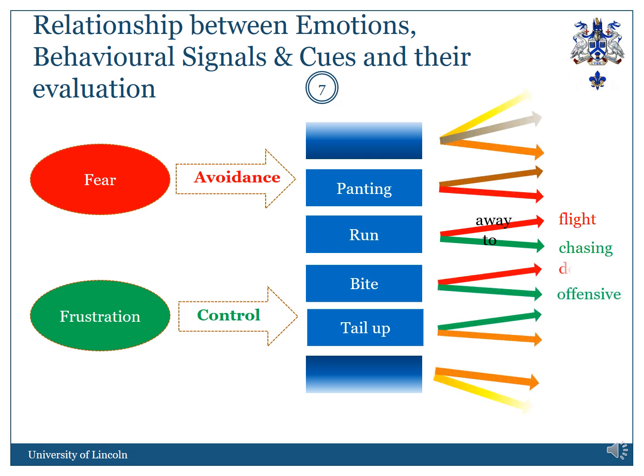So, we can think about the dog biting. If it's scared, we might say that it's defensive. If it bites when it's frustrated, we might say it's offensive. And likewise, some of the other behaviors listed here may be used by different emotional states beyond just fear and frustration. And we have to be aware of this and appreciate the fact that no behavior is unique, but depending on the context that we put it in, we ascribe certain meaning to it.